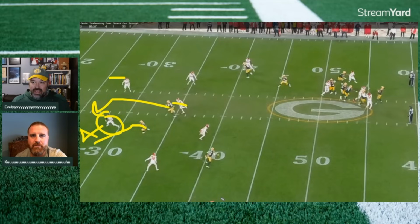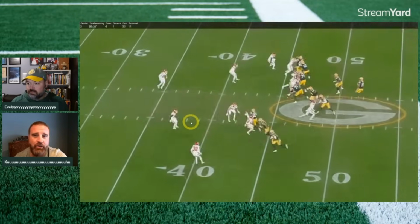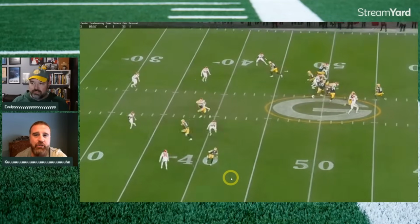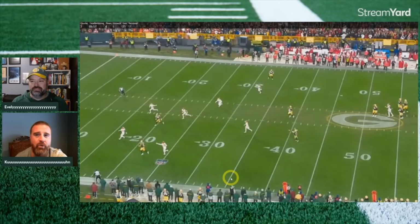Or is this... I know Dobbs is down there and I hope this is the right look. I'm going to throw this. And you can tell by Dobbs running this route, the way that he runs it. If you rewind it and play it again, Dobbs is not even quite sure exactly where to take this route once he passes the second level. He's trying to read the safeties. He's trying to figure out, am I doing a skinny post? Am I doing a corner? What exactly am I doing here?